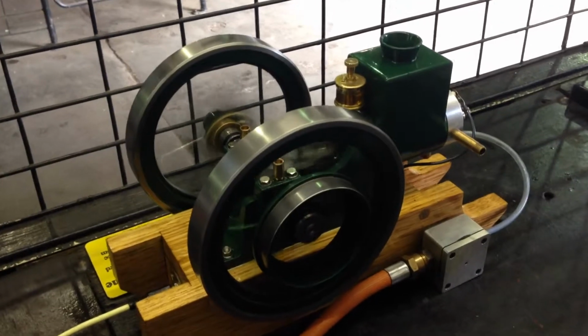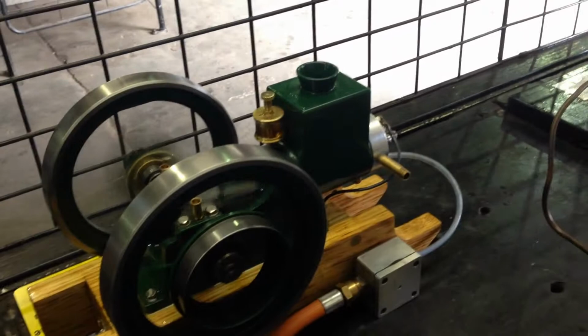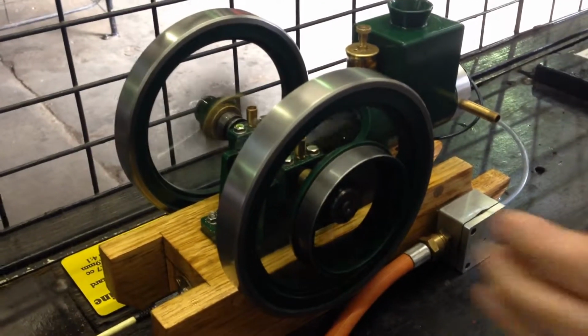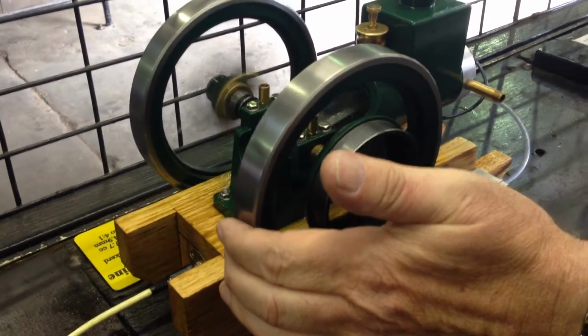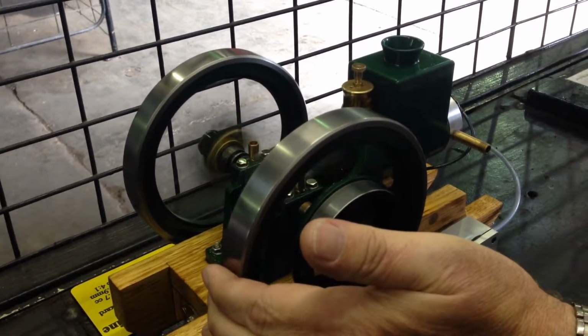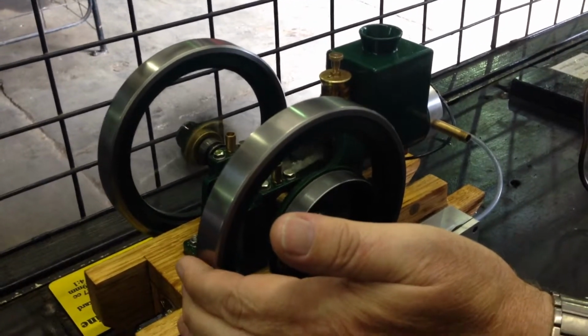Right. And why is it called a hit and miss engine? It's the style of governor. It's basically a 4-stroke, but the governor holds the exhaust valve open when it's up to speed. Okay, so does it always sound like that? No, if I put a bit of load on it, it will hit more often. It's running on LPG at the moment. Okay.